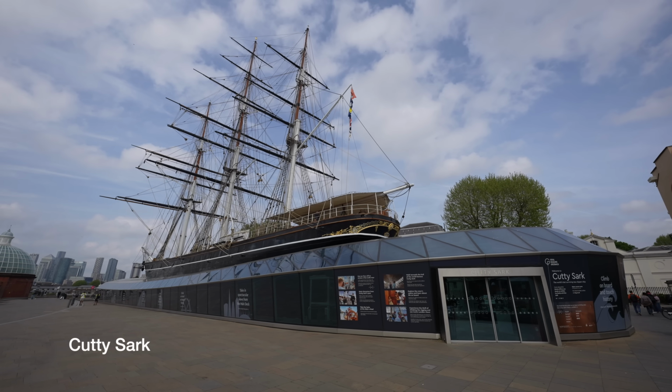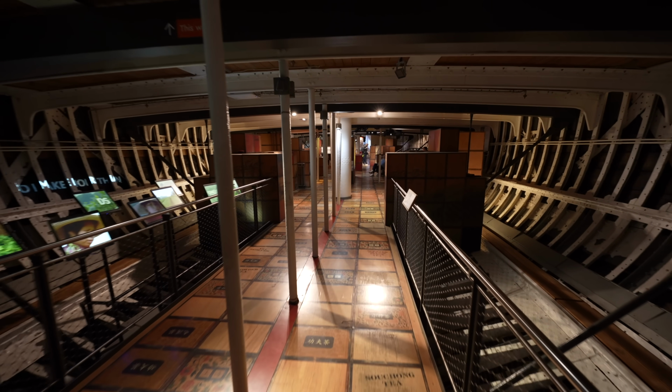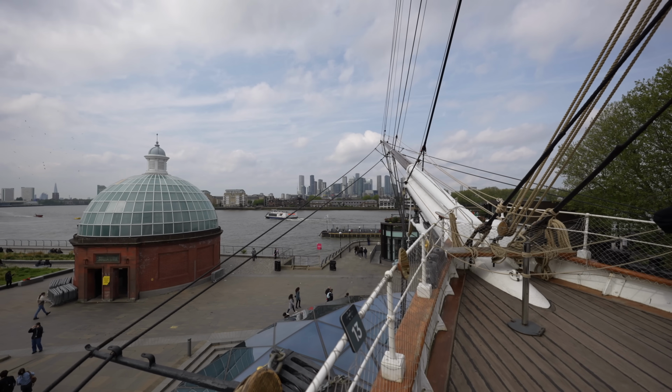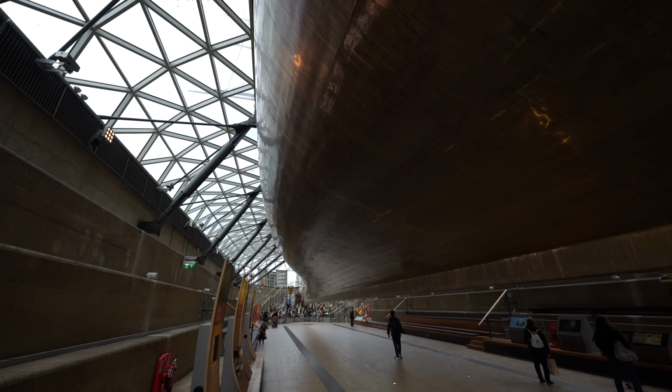Next up, Cutty Sark is the 19th century tea clipper in Greenwich that was once the fastest ship of its kind. You can board the ship, walk beneath its gleaming hull, and it's just a cool slice of maritime history and a very unique museum to explore.